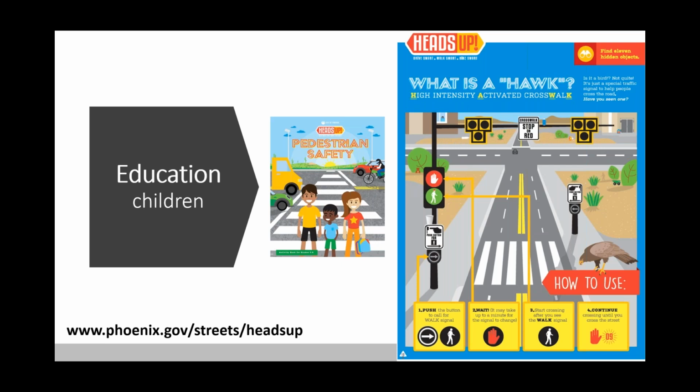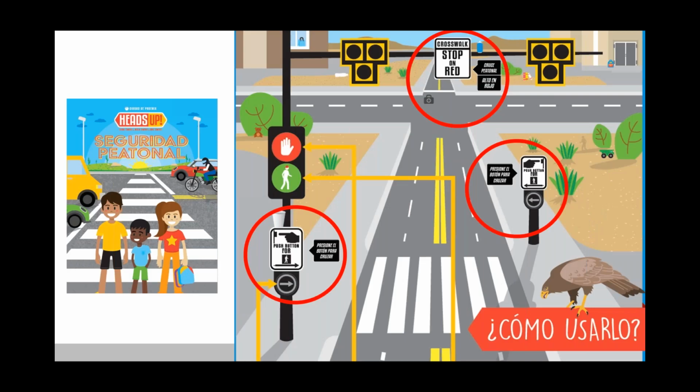So you can actually find this pedestrian safety activity book in the link that I have provided at the bottom of the page. And I wanted to point out that because we have a high Spanish-speaking population, we've also translated the book into Spanish, and we're in the process of posting it online as well.